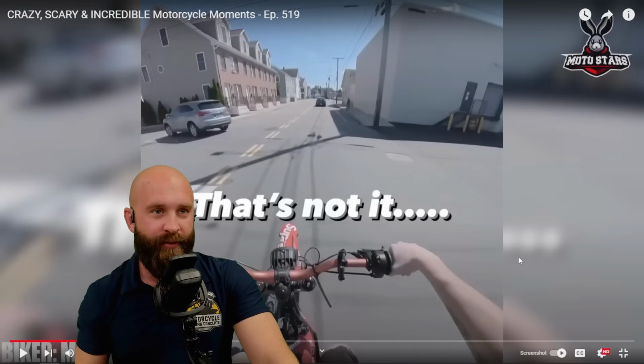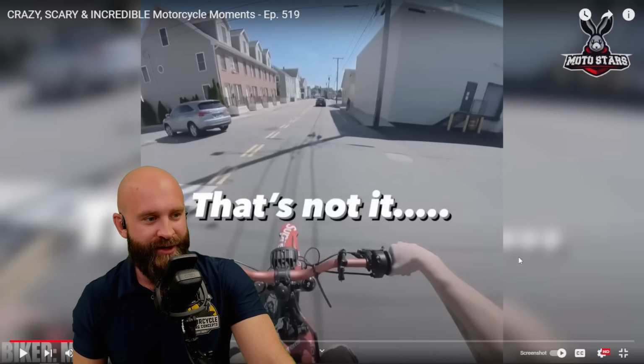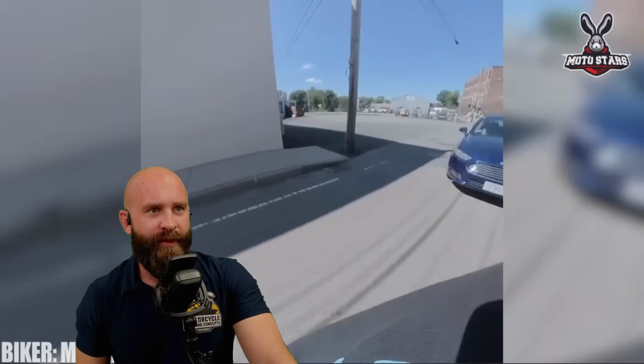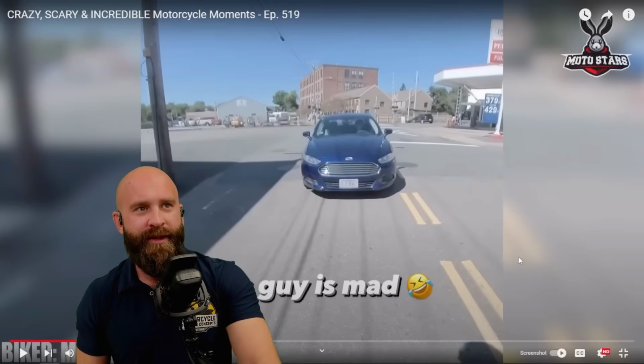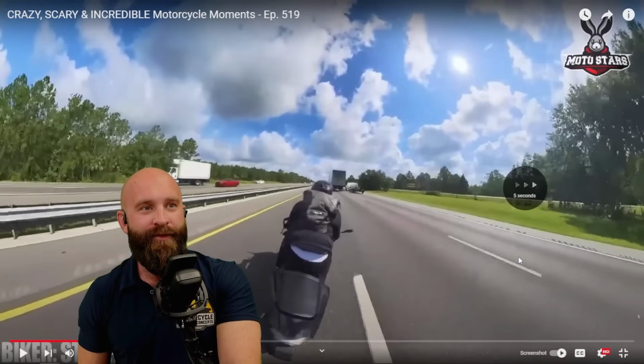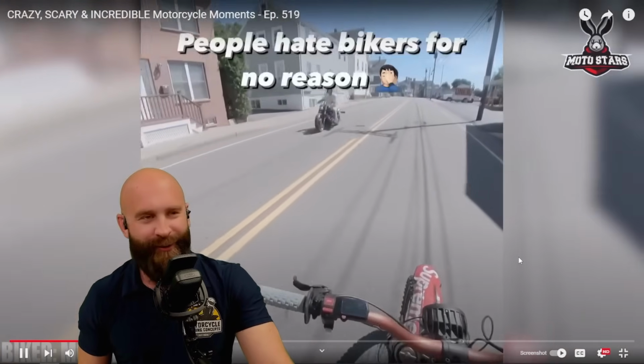This rider did fine. I'd wear some gear, because even on an e-bike, it doesn't really matter. If you crash, you crash, and you're going to rip up your body. And so just kind of move on at that point. That e-bike's probably expensive. I wouldn't want it to get damaged.